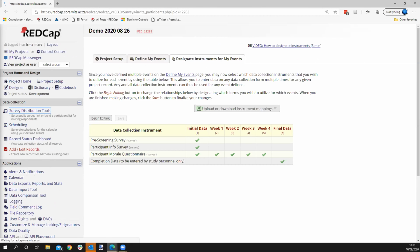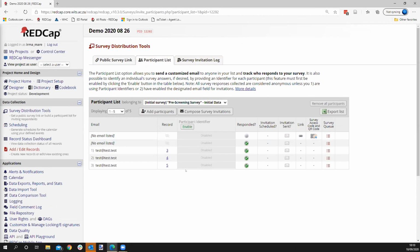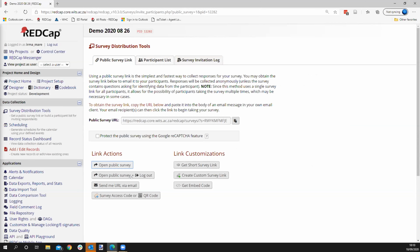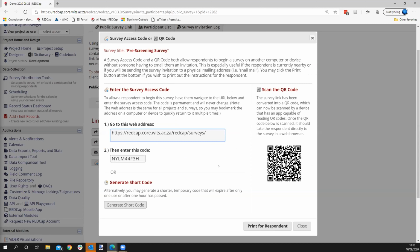So you would start this process either by inviting somebody. So if you have a list of patients, or some other form of knowing who your audience is ahead of time, you can use a participant list. You can load email addresses and send them survey invitations. But you also have the public survey link. So instead of by invitation only, you can post your public link somewhere, or you can even print it out as a QR code. So for example, this project has a question about diabetes. So you could print out a poster with this QR code on and stick it up in a diabetes clinic, and potential candidates could scan that with their phone and then do your screening tool.